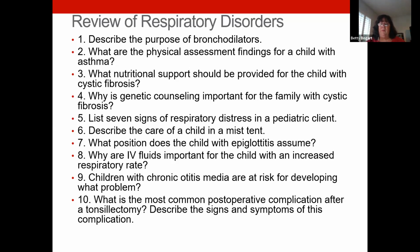If a child comes in with epiglottitis, they come in the tripod position. It's like an old COPD patient leaned over. They're trying to find a place where they can breathe through that epiglottis covering the trachea, okay?